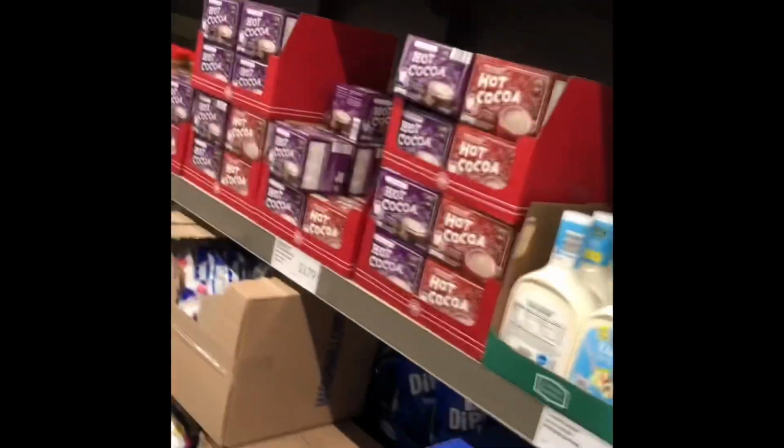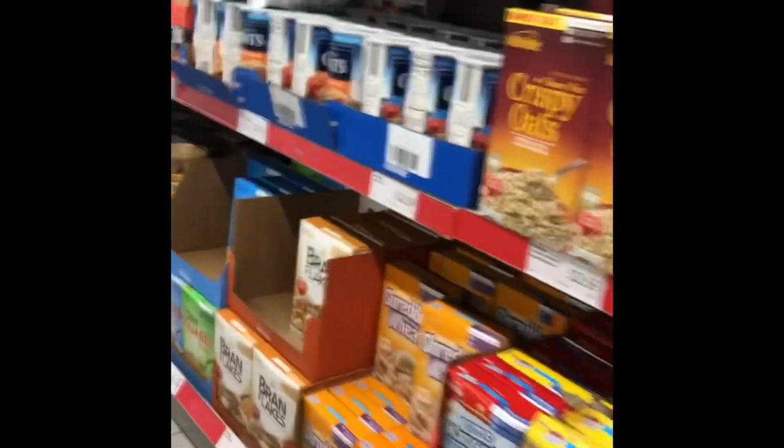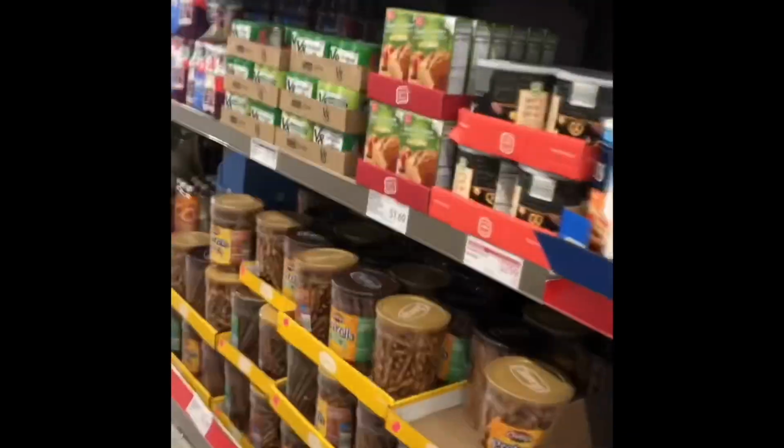They have dog food, cat food. This aisle had just more of the randomness stuff. They had some pickles that looked pretty interesting to me, but I decided not to try them. I'm going to stick with the bread and butters that I bought this week. They had some more cereals here, which are actually really good as well. I like their cereals. I like their oatmeals.